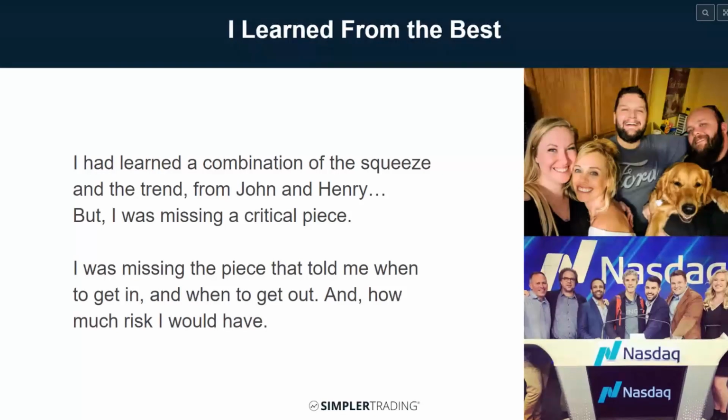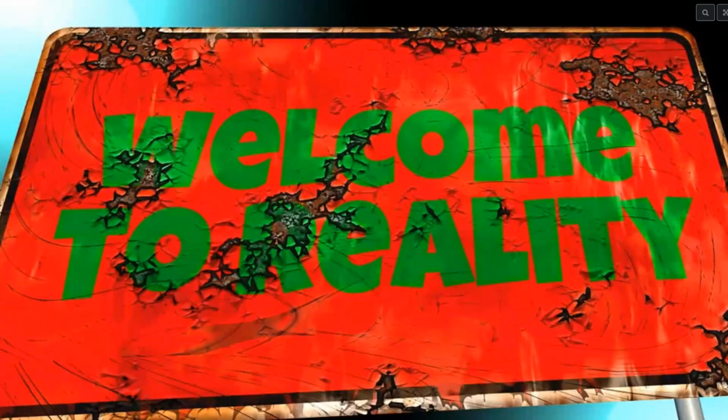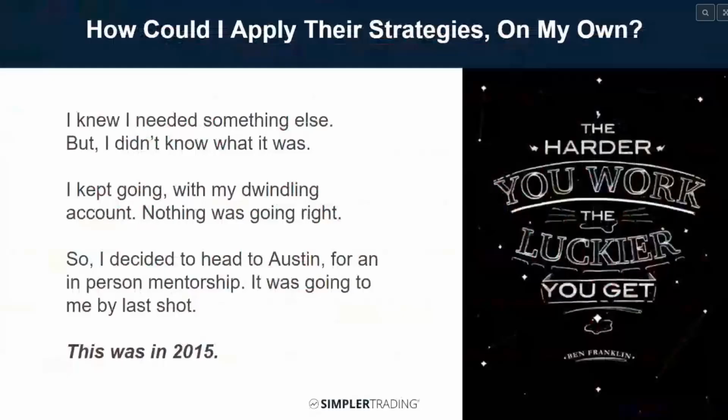But what I had learned from the gentleman, I needed another piece because I wasn't able to really take it and make it work for me. And that piece was something that Carolyn taught me. So, you know, my account was dwindling. I decided to head to Austin. It was my one last shot.